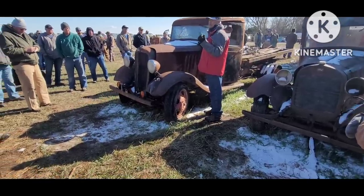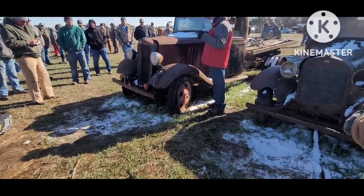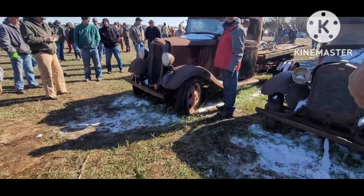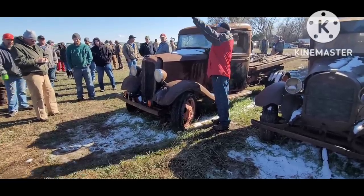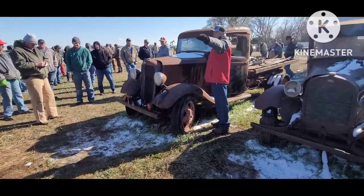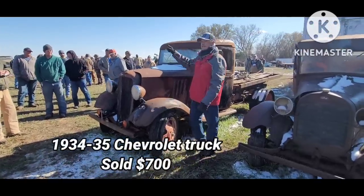575. And 10. Six and a quarter. Hup. 45 and 650. Bid 650. 6 and a half. Bid 6 and a half anywhere. Hup. And 675. Hup. And 700, sir. Hup. And 7 1/4. Bid 7 1/4 anywhere. Sold it for 700.